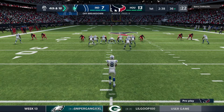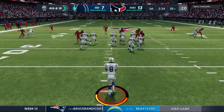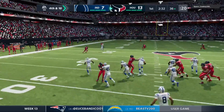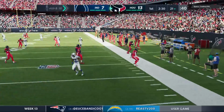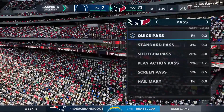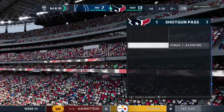To punt on 4th down, here's Rigoberto Sanchez. And he gets it away, a directional kick going toward the sideline. And no return here. Where will they spot it? They say just outside the 20-yard line. At their own 21-yard line.